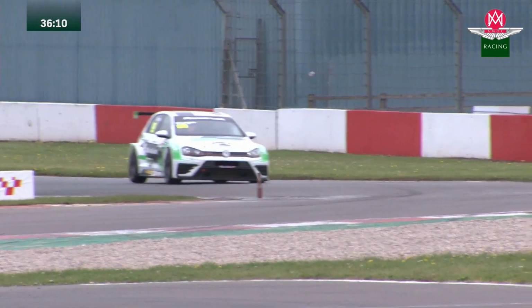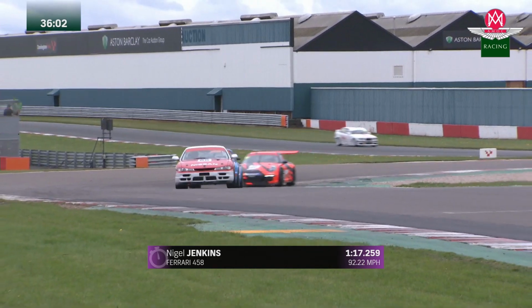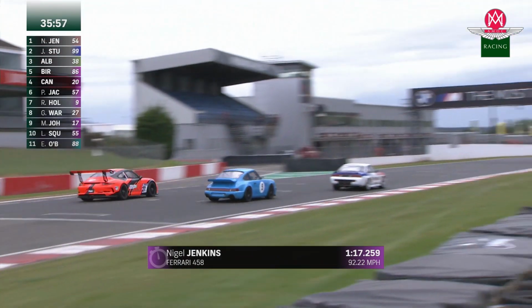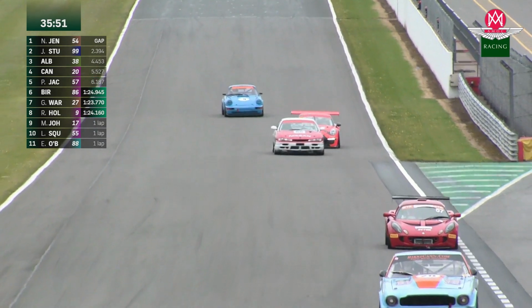Charles has been a regular in the Classic Sports Car Club in recent years, and now at the wheel of that magnificent Nissan 2000 SX, which I followed into the circuit this morning, and I did think to myself at the time, ooh, I do hope that's racing in one of the Aston Martin Owners Club races, and here it is, gaining a position actually at the expense of the number 9 Porsche of Robert Hollyman. We've got the other Porsche there trying to come through as well.